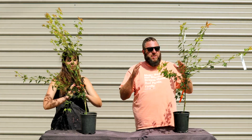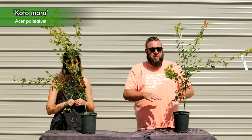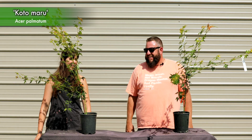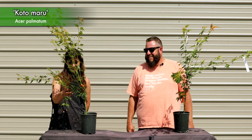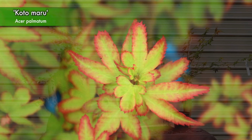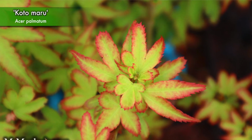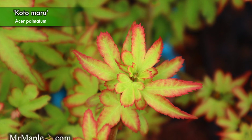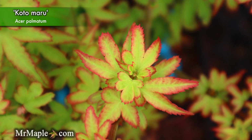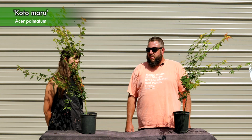All right, next up, y'all, we've got Acer palmatum Koto Maru. This one has like the maximum amount of labels. I think we got 3 labels on this plant. That might be a record. But yeah, they're just beautiful. I love how they have the rounded central lobe in the center of the leaves. So it's just a really interesting leaf quality. But also the yellow-green color and then the kind of reddish border. They have such a beautiful, impactful quality to the tree.